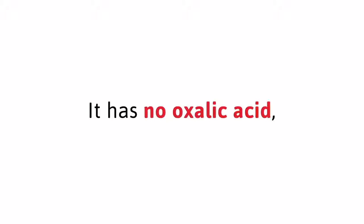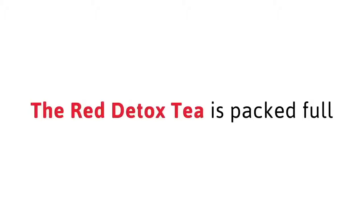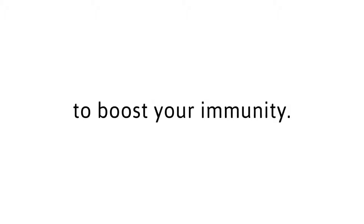It has no oxalic acid, so there is no risk of kidney stones, unlike black and green teas, and it has very low tannin levels, so it's much better for you than green and black teas that have high tannin levels and combined iron. The Red Detox tea is packed full of powerful antioxidants that fight oxidative damage caused by toxins in your body, scientifically proven to have antibacterial, antiparasitic, and antiviral action to boost your immunity.